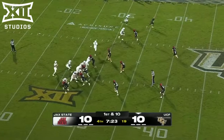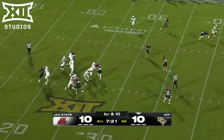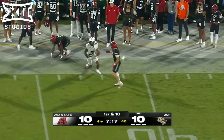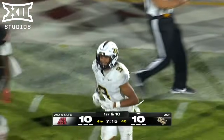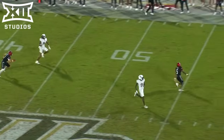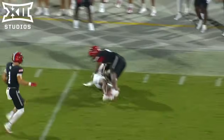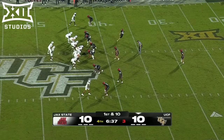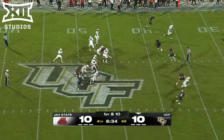To reach the championship last year. 1st and 10. Jackson, another great pocket. Over the top here, complete across midfield. It was almost bobbled and dropped. We'll see the ISO. Burke was in the slot, a little X pattern there. Outside receiver comes inside. These are the moments now, late into the night. It's been a long evening.